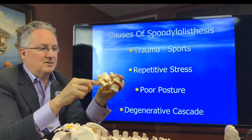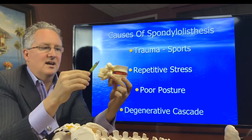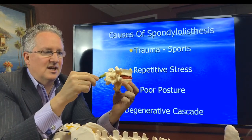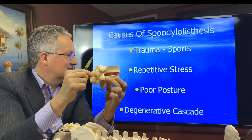Now, again, trauma is where that bone can crack, but repetitive stress is doing the same thing. A lot of wear and tear. And what happens is the bones over time, as they wear and tear, start to crack a little bit. And then you get a little bit of that shifting.